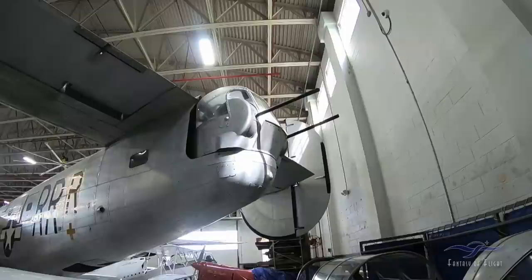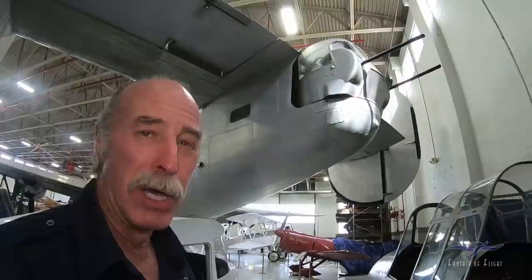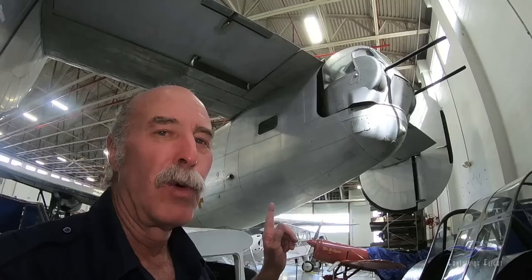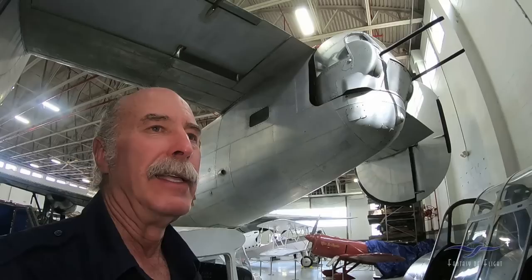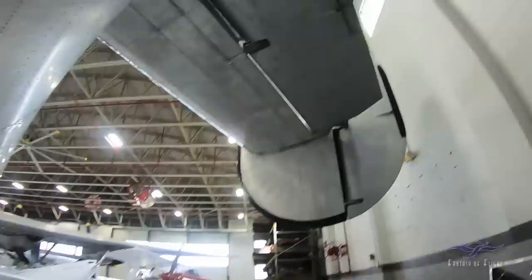And I got to tell you, when Dave bought this from the Indian Air Force back in the early 70s, about when I was graduating from high school, he flew this all the way back from India, going through Europe, then coming over the pond, I guess the northern route, and then taking it to California. All the 50 caliber machine guns were still in the airplane. Oh man, there's no way in hell you could ever get away with that today. Anyway, so that's that.